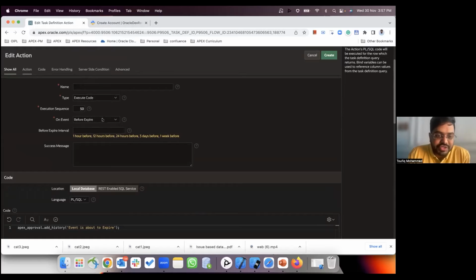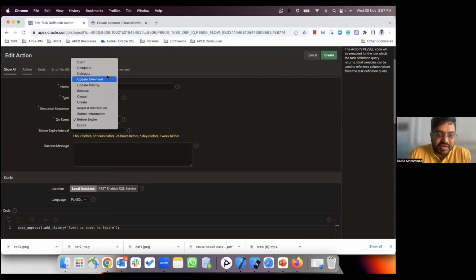A typical use case of the before expire event would be for you to not execute code, but a typical real world scenario would be for you to send an email as a reminder, right? That is a typical use case of before expire. You also have other events for you to explore.